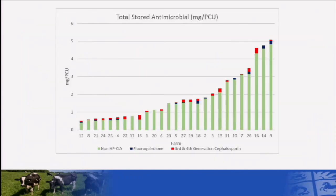So I think it's important to look at antimicrobials, just with antimicrobial resistance being such a huge topic. We looked at the total stored antimicrobials across these farms, corrected for the weight of the animals on the farm, as measured by population-corrected unit. And as you can probably see, when we corrected for stock numbers, it showed that there's a huge variation in the amount of antimicrobials farmers are storing. It doesn't seem to be that dependent on how many animals they have. And as you can see to the far right, some farms are storing up to 5 times as much as those who are storing the minimal amounts on the left there.